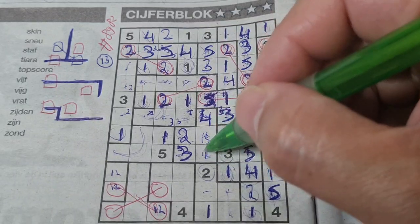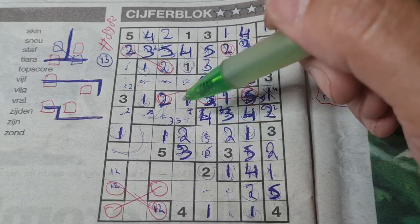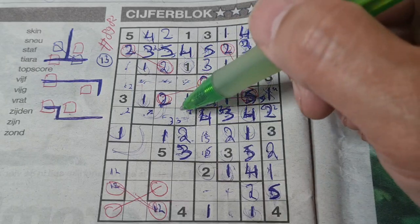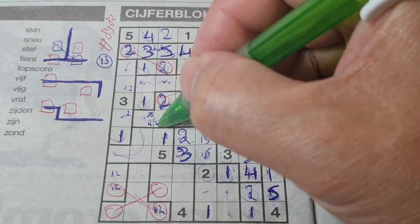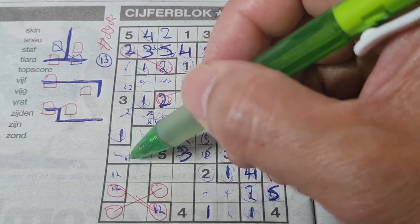Let me mark those. Then, let me see. This box can be 4, so the 4 could be here, could be there. That means that that box can be a 4. We have a double 4 there, so the 4 could be here, could be there.